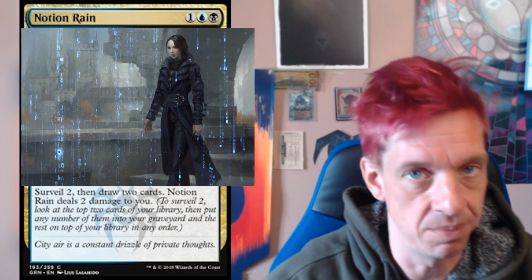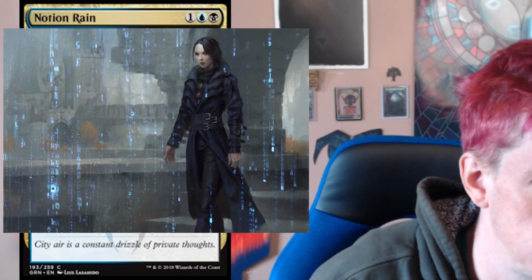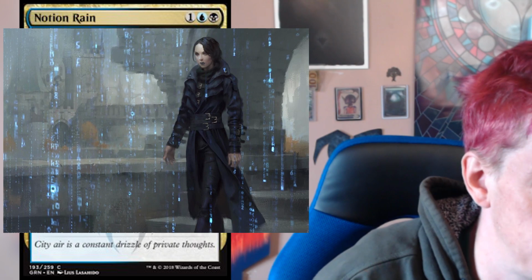Notion Rain. No! You put the no in Notion Rain. Come on now. This card, I can't be the only one when I look at this who is like, that's the Matrix. That's the Matrix. Why is the Matrix in Magic the Gathering?